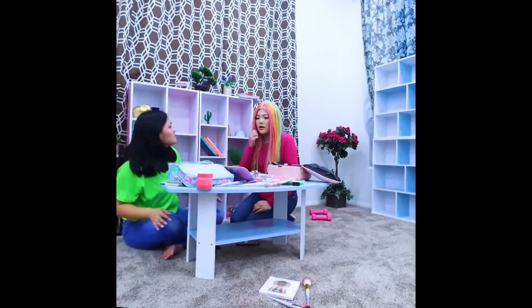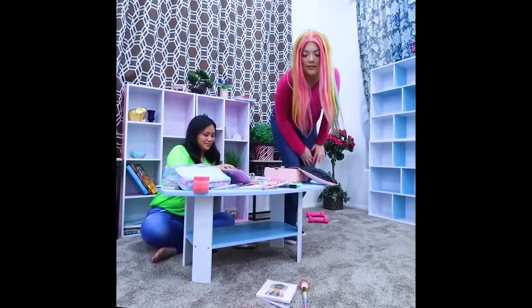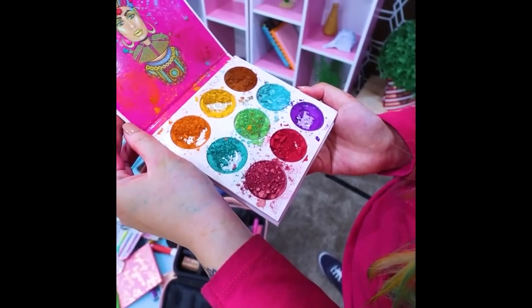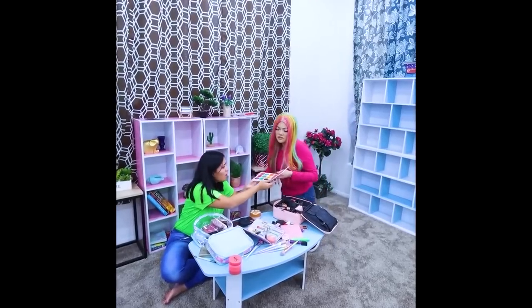Oh man, I dropped it. Lily, can you help me get it, please? Yeah. Thank you. Oh shoot, it's broken, Joyce. What? What do you mean, broken? Your eyeshadow palette's broken. Really? Let me see. Oh no! Oh man, how am I supposed to do my eyeshadow now?